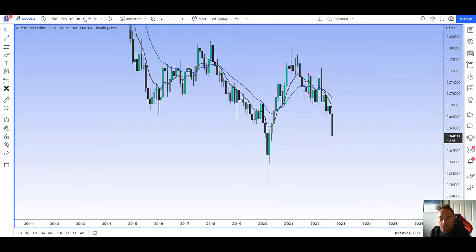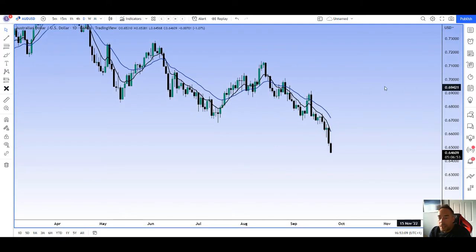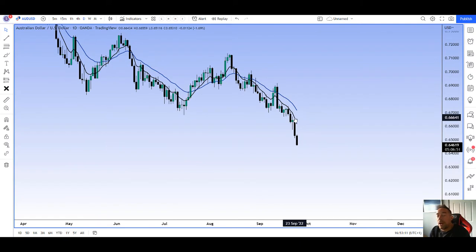But the daily, have a look at the daily. Now, this is the wrong time, in my opinion, to start selling this market. What I would be looking for, at the very least, is a daily candle to pull back. Here was our daily candle here, look. And that was a 1 candle pullback. When we get a 1 candle pullback and then the trend continues, that means that trend is very strong. Ideally, we get at least 2 or 3 candles pullback.